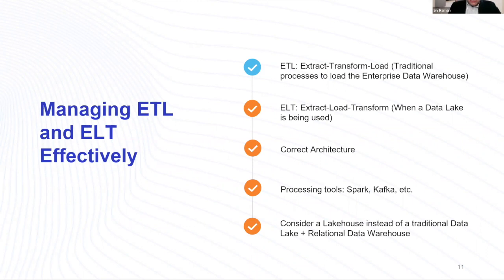And then the last thing, and as I said, I'll discuss what a lake house is in tomorrow's session. But if you are thinking of implementing a data lake with a traditional data warehouse, it might be useful to think of the next evolution of that concept, which is the lake house, right? Which brings the best of a data lake and a relational data warehouse, but in a packaged offering.